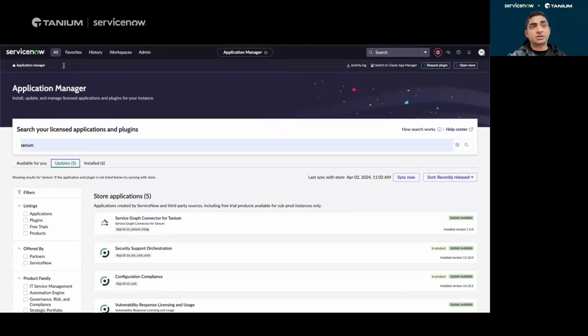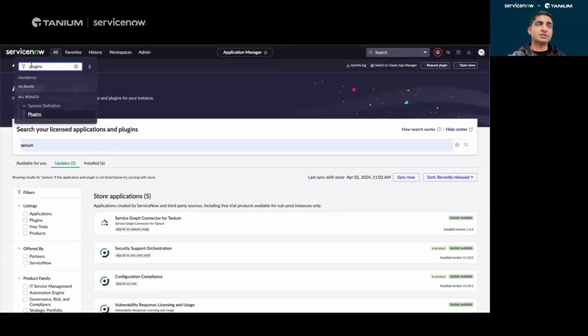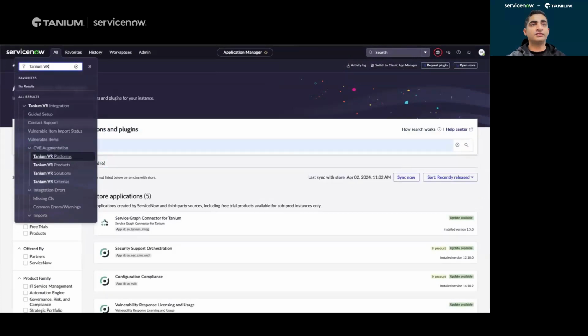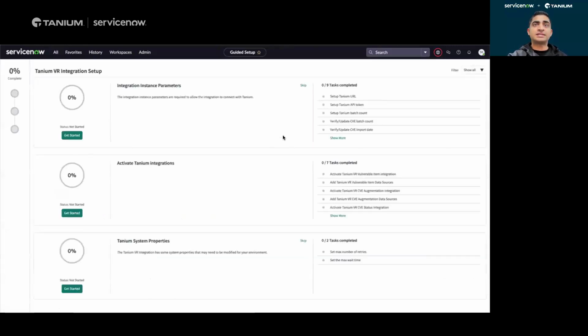Let's say now you've installed it through this application manager in ServiceNow. The next step is really easy, because what you need to do here is type in Tanium VR, and Tanium VR will become a menu item on the list here in the navigator. As soon as it's installed, you'll see this menu item. You might have to refresh once, but you should see it right away. Once you've installed it and you see this, go to the guided setup. This guided setup is intended for any ServiceNow administrator to be able to configure the basic parameters and configurations to be able to get this integration to be activated.